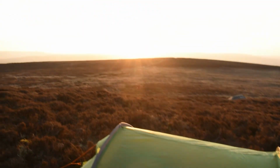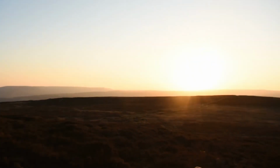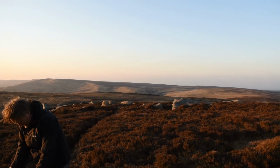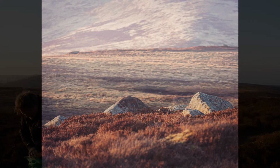And we are now just getting some absolutely gorgeous light coming out over these rocks. So I'm going to come and have a look over here and see if we can find something to shoot. The heather's just getting a beautiful shade.